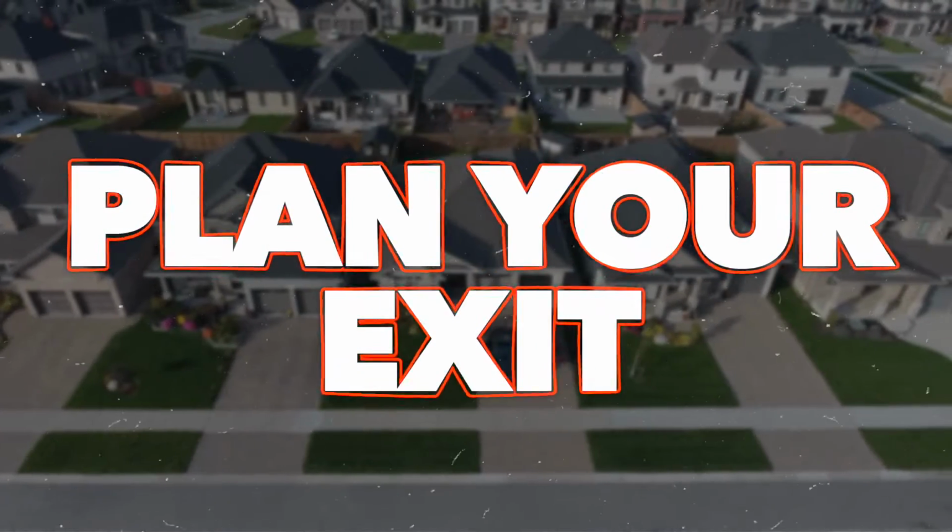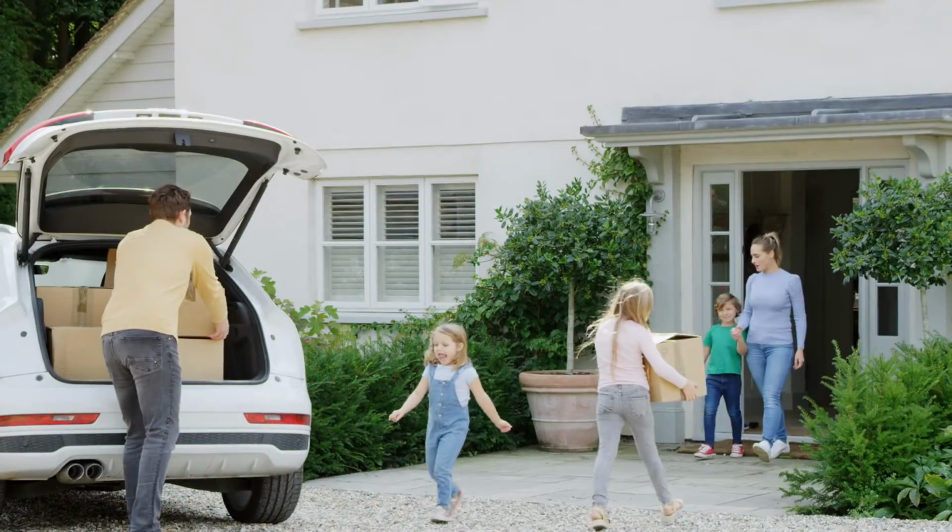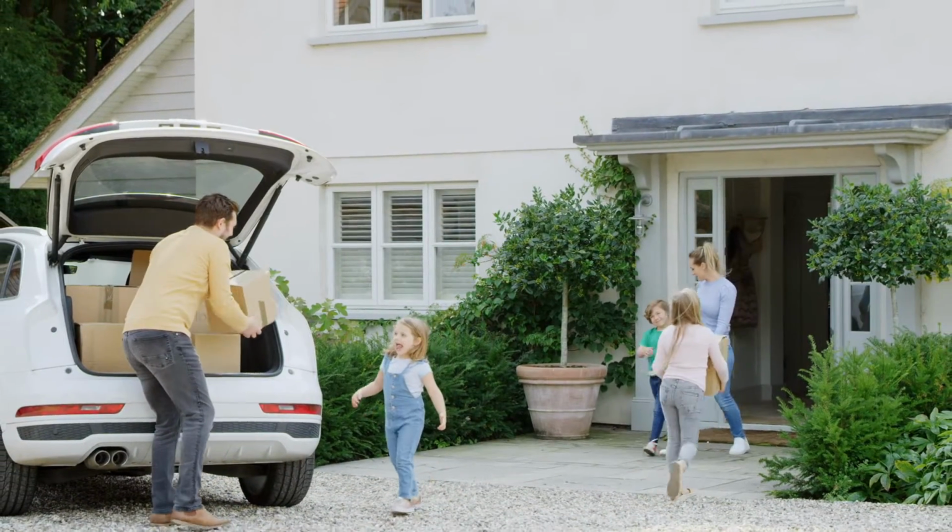Now, once you have your wants and needs list together, you're going to want to plan your exit. So if you're currently living with your parents, in my opinion, that's the best situation because you don't have a lease to worry about and you probably have a lot of money saved up. So if that's you, great job. But if you're like most people, if you're renting right now, you're going to have to make a decision on how you will exit your lease.